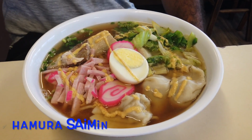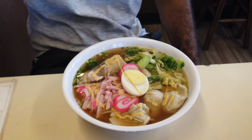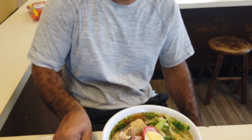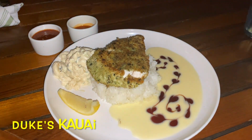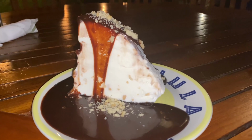Some of our favorite places to dine are the Hamura Saimin, which serves the Hawaiian noodle soup dish saimin, and Duke's Kauai for their macadamia nut crusted fresh fish, live music and hula pie for dessert.